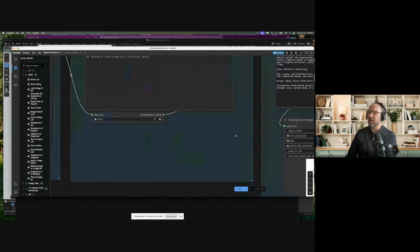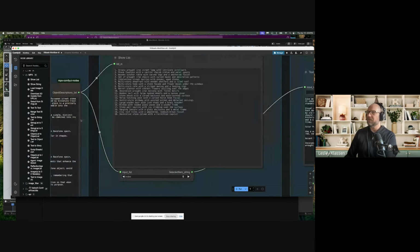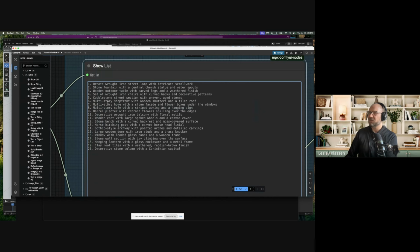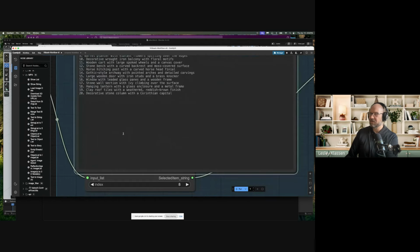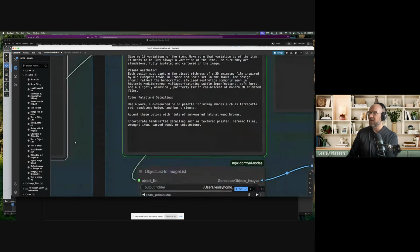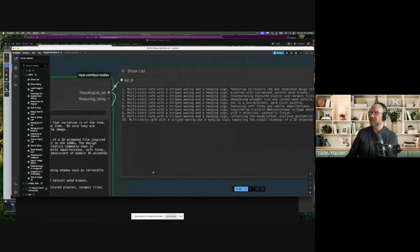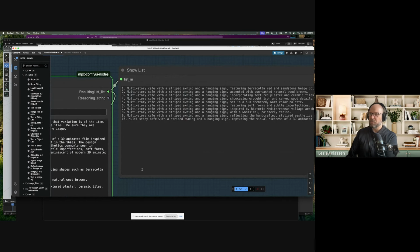Okay. So now we've done this number 8, the multi-story cafe. Let's do some shop storefront. So it's number 6. I choose number 6 and I run it again. And now it's going to make 10 variations of it. It's going to apply the color. It's going to apply the aesthetic. We're going to see this change again.